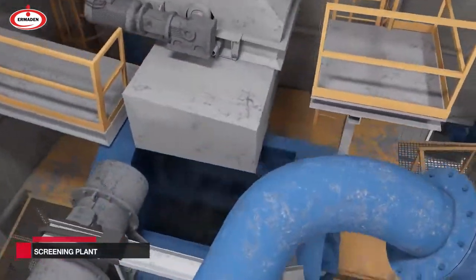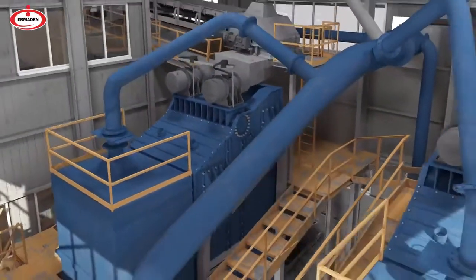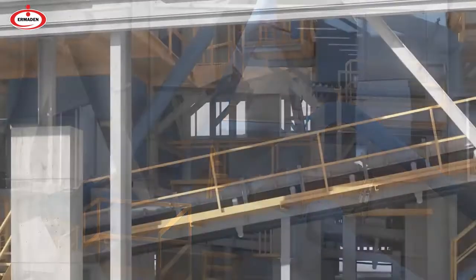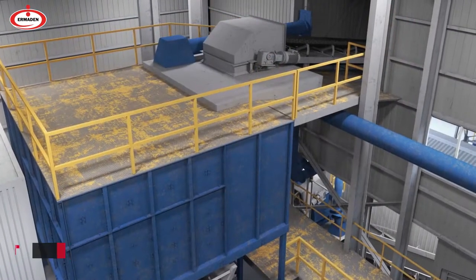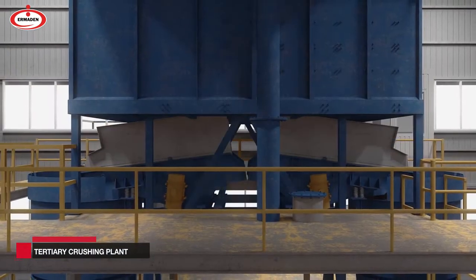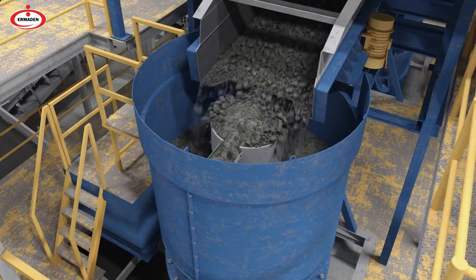The ore from the secondary crushing and screening plant is sieved in the tertiary crushing and screening plant in 10 millimeter size. The sieved ore is sent directly to the blending field. The remaining non-sieved ore goes back to tertiary crushers. Crusher output circulates in the system until the ore size is less than 10 millimeters.